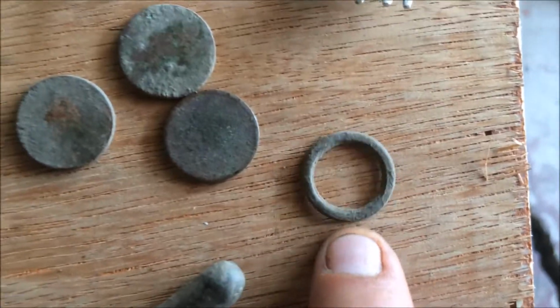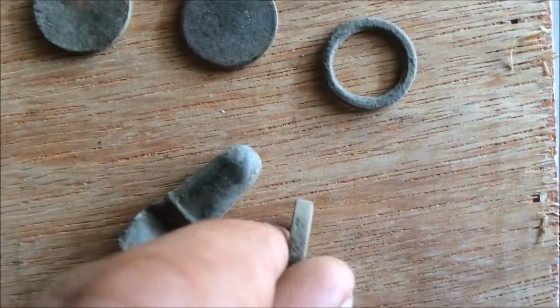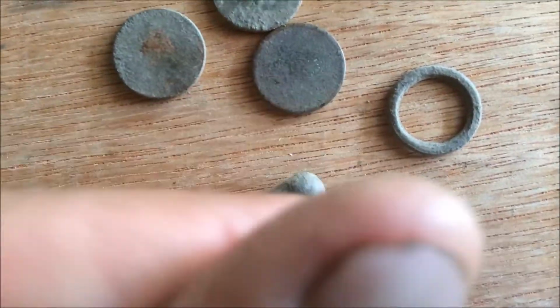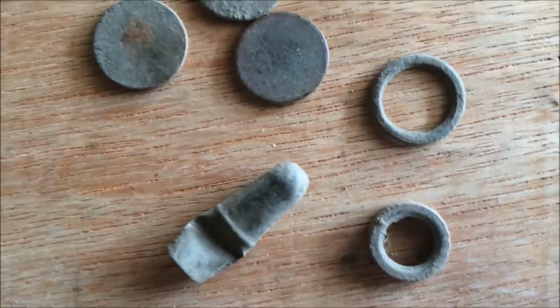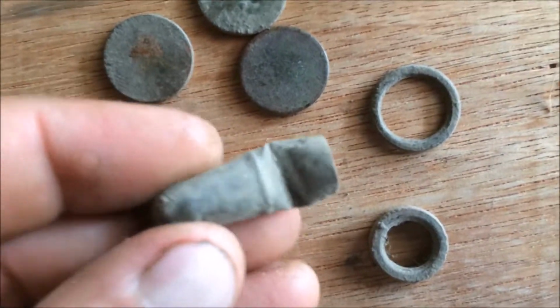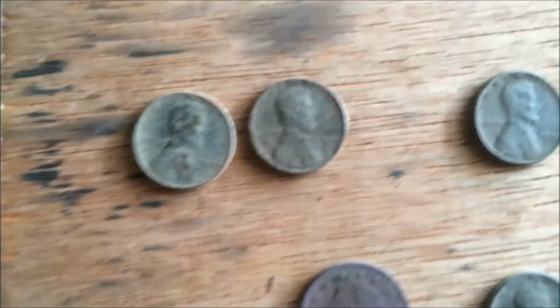Got a copper washer, or brass washer. Got this little ring here. It's threaded on the inside. Don't know. Rings up like a penny. Got a lipstick case, I think that's what that is. Top to a lipstick case. And then on to the better stuff.